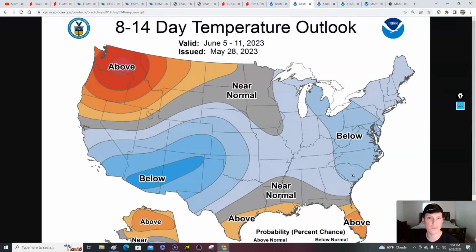But I can tell you, if it's 5 degrees below average in the southeast, for example, on June 5th, it's still going to be pretty warm outside. It's just that time of the year where your average highs are well into the 80s. They start to inch close to 90 as you get later into June.